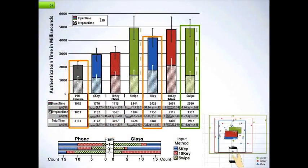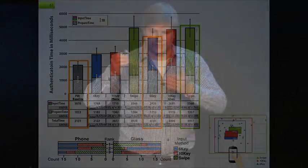And also interesting was that participants preferred the slowest input technique because that was the technique that avoided display switching, switching the gaze between the near eye display of the smart glasses and the mobile device display. So they favored the technique that was the slowest one.